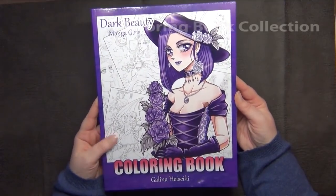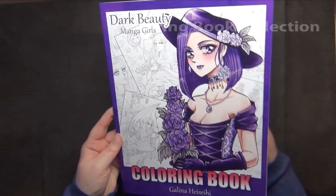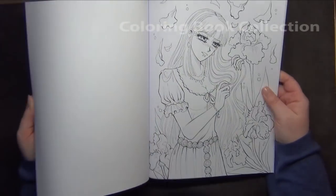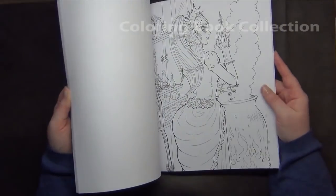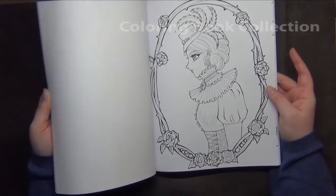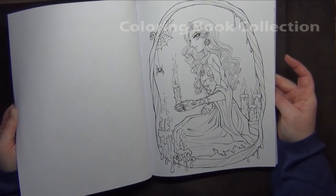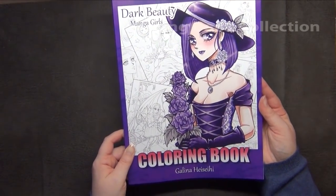Sorry for the noise in the background. So this one is Dark Beauty Manga Girls, Galina Haizaishi. But I have to say, with those manga books we always have to be very careful, because there is a lot of art theft out there, where people steal the art from an artist and sell it. And this, I have to say, is not the perfect art style, but a few pictures I like and a few I don't like as much. So, Dark Beauty by Galina Haizaishi.